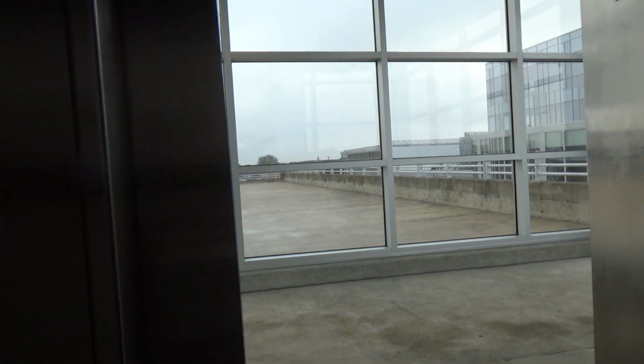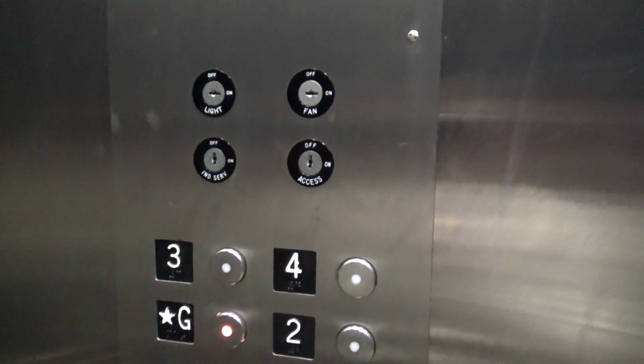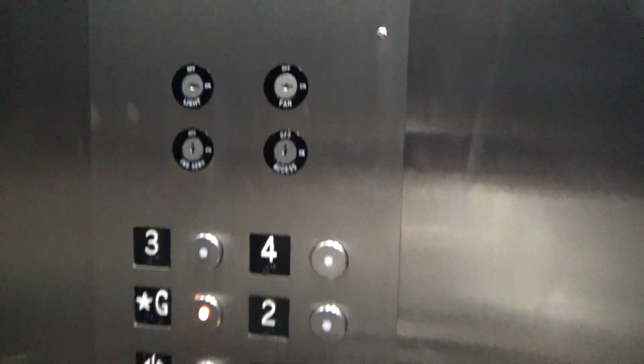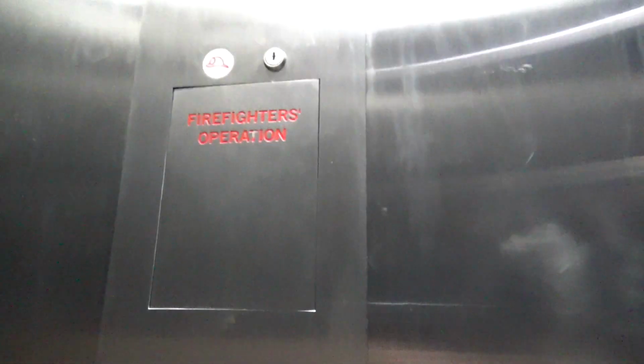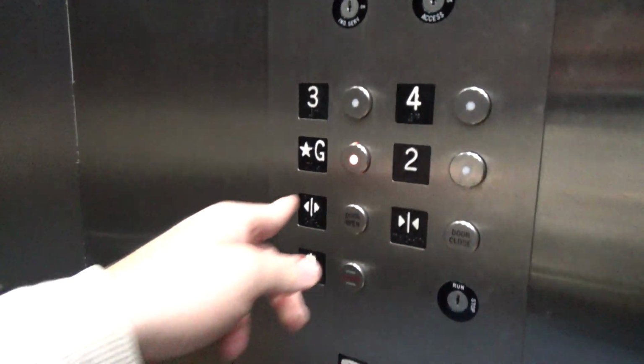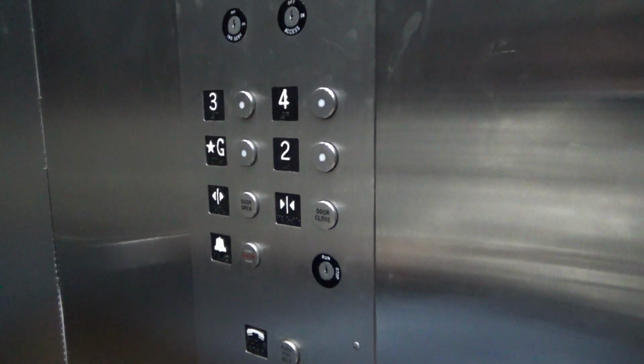Nice view out there as well. Capacity 2,500. It's rather interesting that there's like no fire. Oh yeah, they have fire service up there, but it's interesting. I like these buttons. I do too. They're pretty nice.